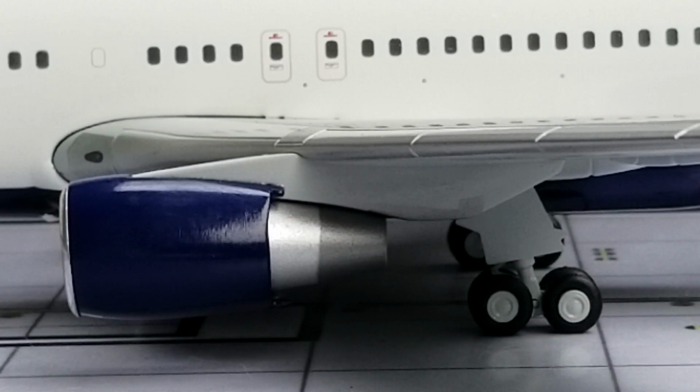But I'm going to turn this aircraft model to see the front of the engines. And sad to tell you, on this particular model, the turbofan blades do not spin, but I'm going to let you see them anyway. Check it out.